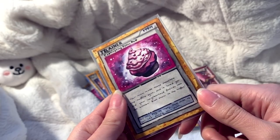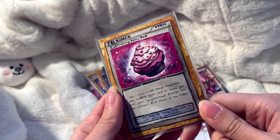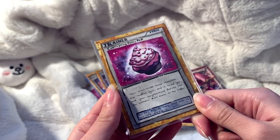This one is Captivating Pokepuff, and it says, your mom made those chocolate chip muffins again, and it lured you and your neighborhood friends into the kitchen. Beat them to the muffins. So you know, I have elements like that. I also spelled some of their names wrong just because, you know, you're a kid. So this one is Adimo, apparently. And it says, do the wave, dance outside your brother's room, annoying him enough to convince him to finally let you inside. So there's cute little elements like that.